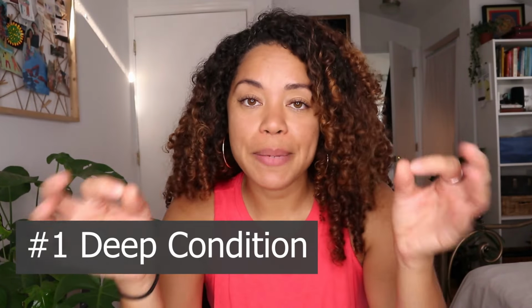Number 1, deep condition your hair once a week. I know for some people it could be a lot of work. When I'm running errands or doing chores around the house or working on our businesses, sometimes it seems impossible to find the time to deep condition your hair. But if you have thick curly hair like I do, it's important to nurture your hair and make sure that it's moisturized and hydrated.